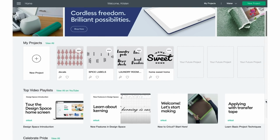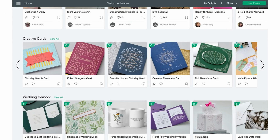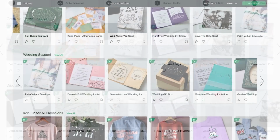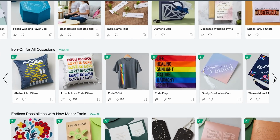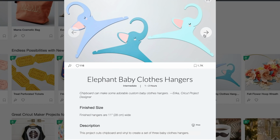I love going on the Cricut design space and checking out new projects and ideas. I'm really into using the Cricut to create custom gifts for people. You can do custom cards, you can make your own wedding invites, you can also do iron-on projects and customize your own clothing and fabric. You can even go on here and find projects that you probably wouldn't have thought about making.